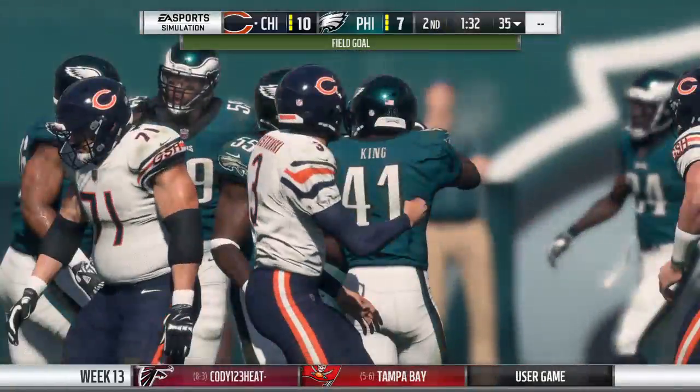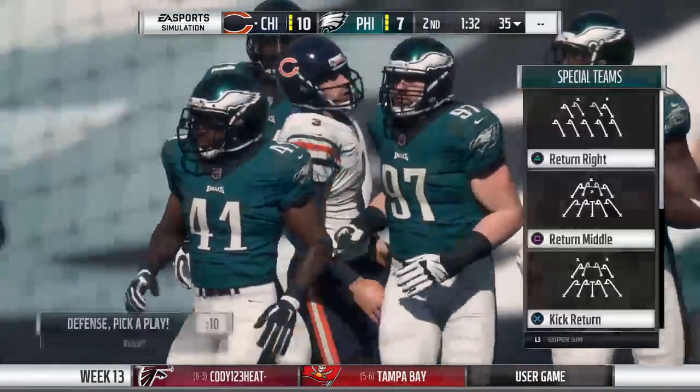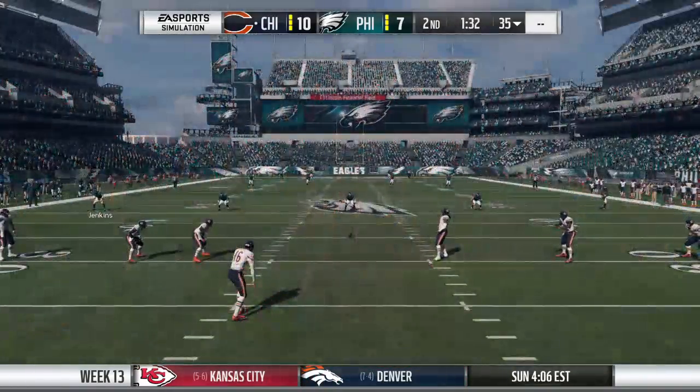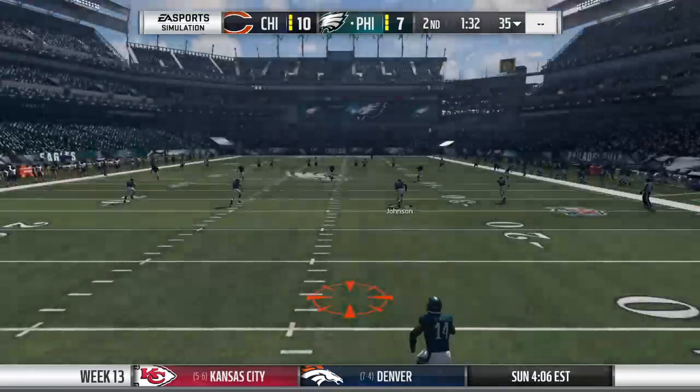And Gostkowski's kick is good. And they take the lead here now at 10-7. So the drive takes them inside the 10, but it ends with just 3. And a nice job defensively to rise up and make sure they didn't get in.